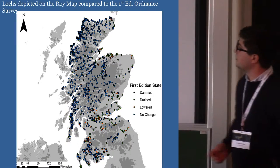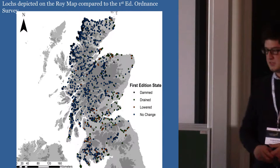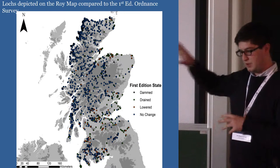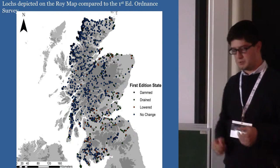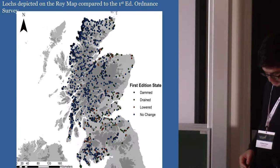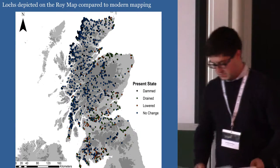So rolling out this methodology across the country, this is the map you end up with. This is those lochs displayed by whether they were not changed at all, lowered, drained, or dammed in the first edition, so the middle of the 19th century here, compared to the Roy map, and then again compared to the present state.